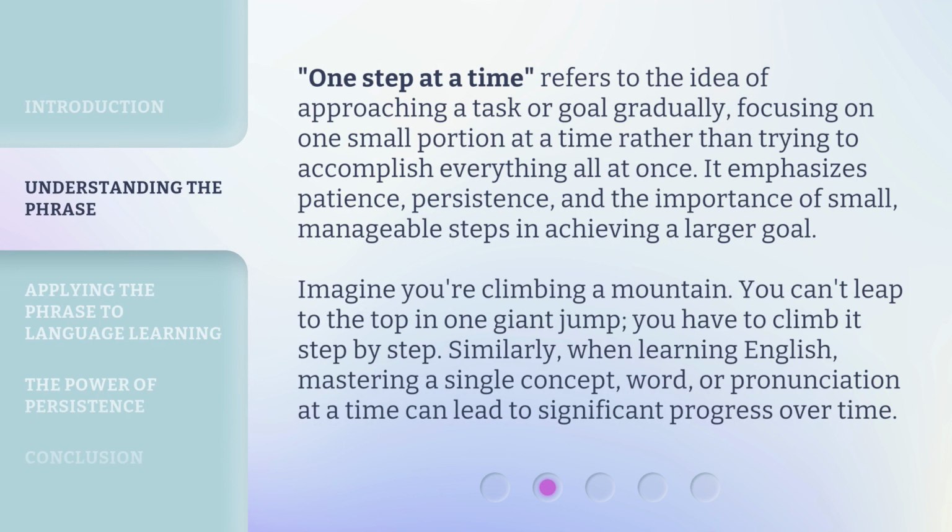One step at a time refers to the idea of approaching a task or goal gradually, focusing on one small portion at a time rather than trying to accomplish everything all at once. It emphasizes patience, persistence, and the importance of small, manageable steps in achieving a larger goal.